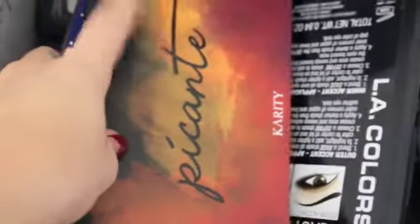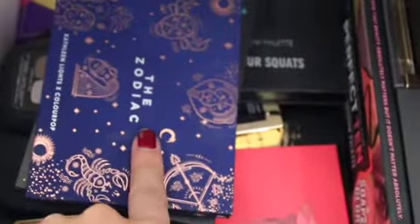Then I pull out this first drawer, and in here is pretty much some of the shades I use for everyday colors. So I have the new Carity Picante palette that I just did a review on. I have the LA Colors I Heart Makeup palette, the Zodiac palette by ColourPop, and the Disney one. I just did videos on all that too, you can tell.